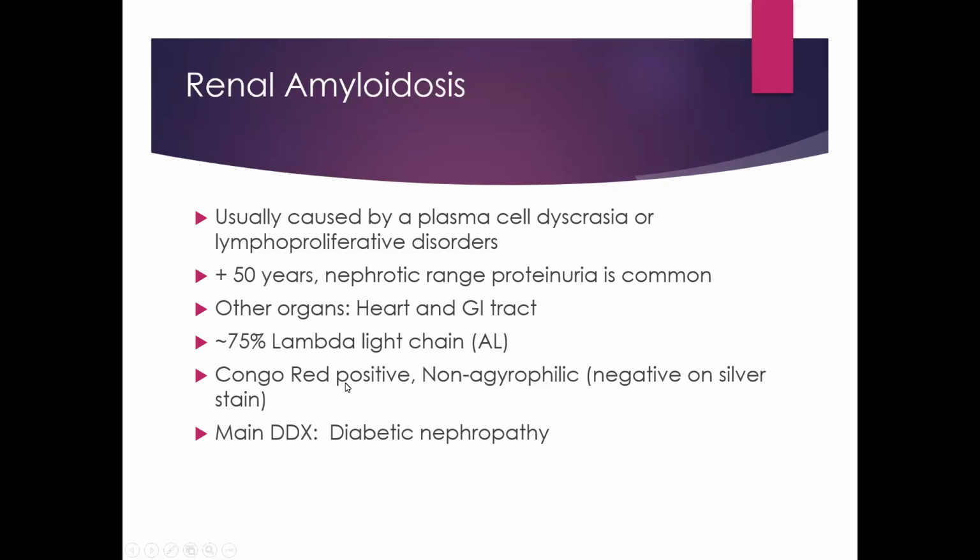It's Congo red positive, it's non-argyrophilic, which means that the mesangial expansion is not silver dense, as opposed to diabetic nephropathy, which does have silver dense nodules, which is another way that you can differentiate these two. As I said, there's mesangial matrix expansion, but only one is Congo red positive and non-argyrophilic, whereas diabetic nephropathy is Congo red negative and has very silver dense mesangial nodules.